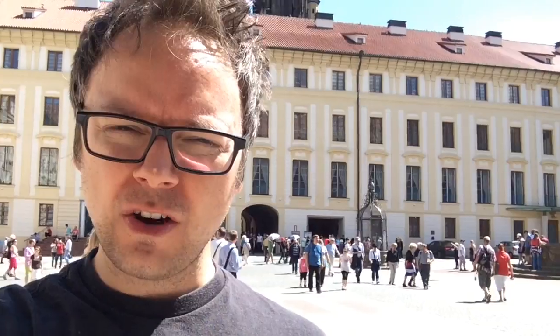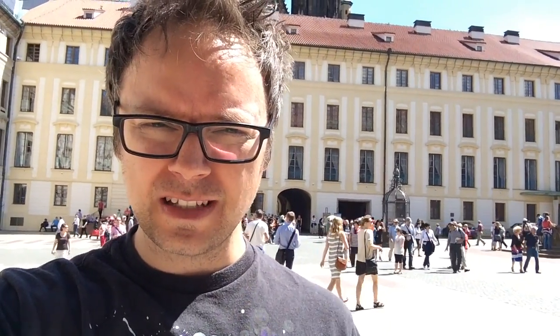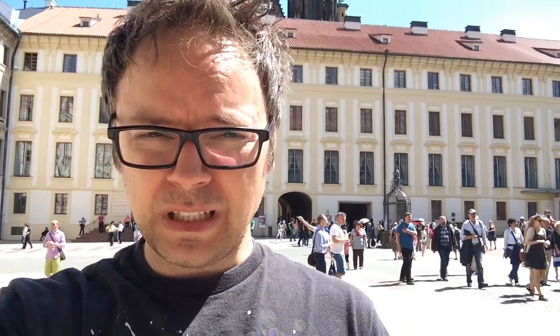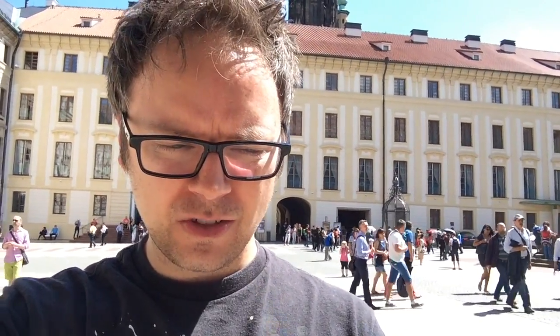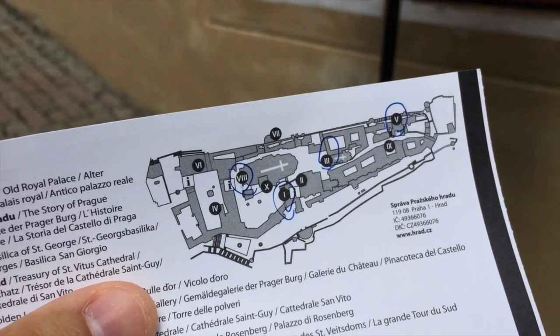If you want to visit the grounds, then you don't need a ticket. You can just come up and sort of walk around, but if you want to go into any of the buildings, like the cathedral or the palace, then you need to buy a ticket. And there's several different plans. We bought Plan B, or Circuit B is what it's called. It costs 250 crowns, and that's good for probably the 4 most popular buildings.